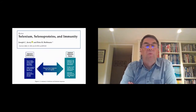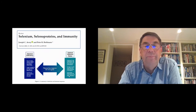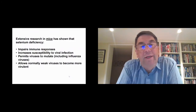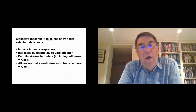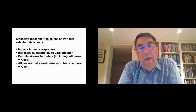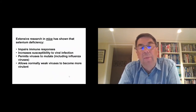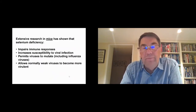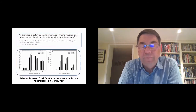Again, selenium has multiple roles in supporting the immune system, T cell function, antigen-presenting cell function, and so on. There's been a lot of studies of the effect of selenium deficiency on immunity in mice. And these very clearly describe that selenium deficiency impairs immune responses and increases the susceptibility of mice to viral infection. Interestingly, selenium deficiency also permits viruses to mutate, including the influenza virus. And as a result of that, in selenium deficient mice, normally weak viruses can become much more virulent. This is really interesting in the context of viruses like the influenza and coronaviruses.